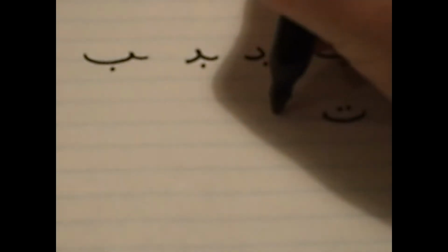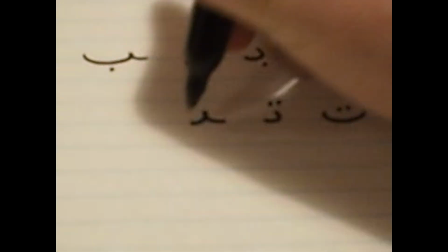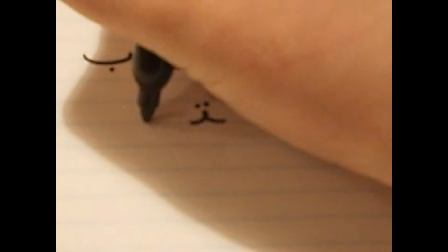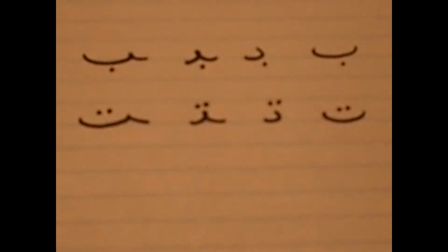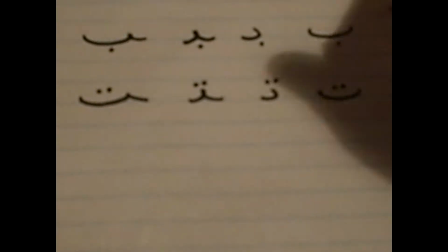And just like Ba, Ta has the same forms. Initial Ta, sorry, middle Ta, and final Ta. Now, one more letter in this group is called Fa.